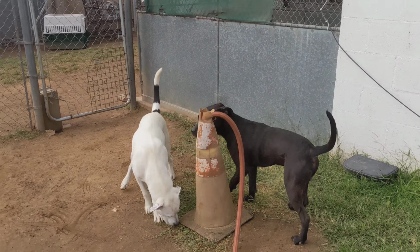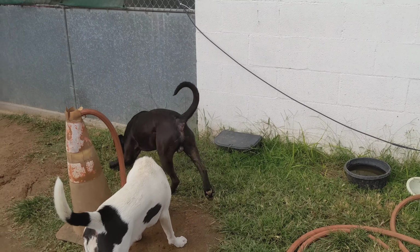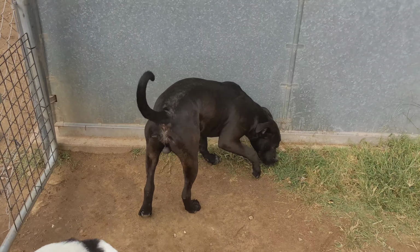All right, Chico is the white one with the black spots with the cool lemur tail. And Mason is the black one. He almost looks like he's got a little brindle in that blackness there. Hi, Chico.